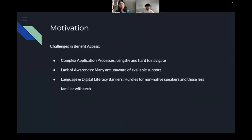As a student, I have always struggled to navigate the kind of benefits I'm eligible for because the websites are usually too complicated. So this is where the motivation came from. And the other challenges that other people might face are that the process is very lengthy, lack of awareness, and digital literacy barriers, because not a lot of people are very familiar with websites and how to navigate them.